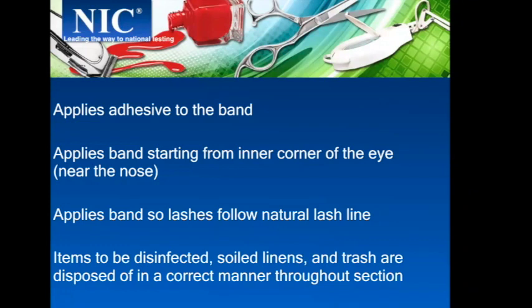Certainly, during that entire procedure, we are looking to see that items to be disinfected, soiled linens and trash, are disposed of throughout that entire section. So we did have a question, let's see, how and when will the patch test be implemented on the eyelash procedure? Here again, that area should be cleansed with a cleanser, it should be dried, and that adhesive applied behind the ear prior to the application of the lashes.